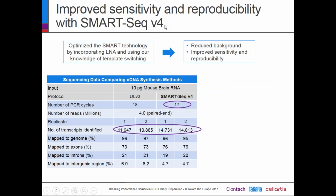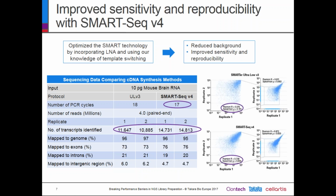As you notice in the name of the kit, this is the fourth version of this technology, which we have been improving year over year. Here, just to show you a comparison with the previous version, the Ultra Low V3, using 10 picograms of mouse brain RNA, which is the smallest input amount that we recommend. We did the sequencing in duplicate, and we notice that we are more sensitive because we are able to reduce the number of cycles, and even in doing that, we are identifying 30 to 40% more transcripts as compared to the previous version. So we have improved the sensitivity, but also the reproducibility.